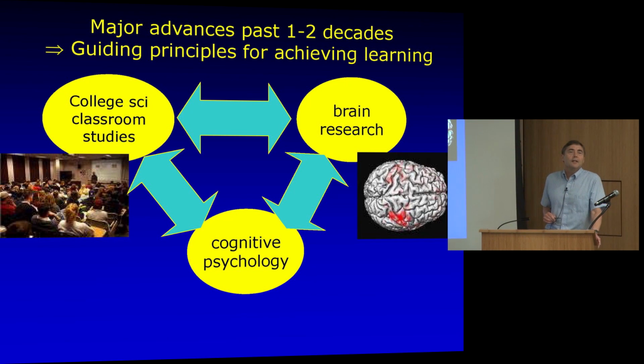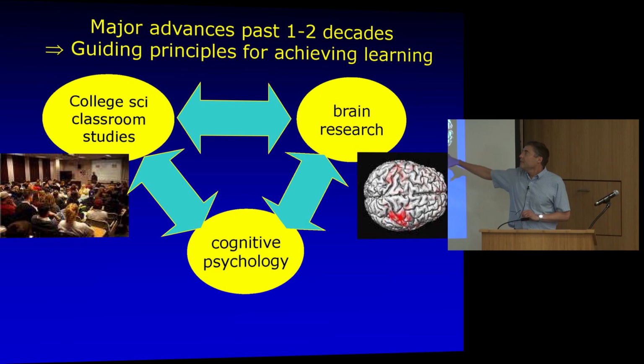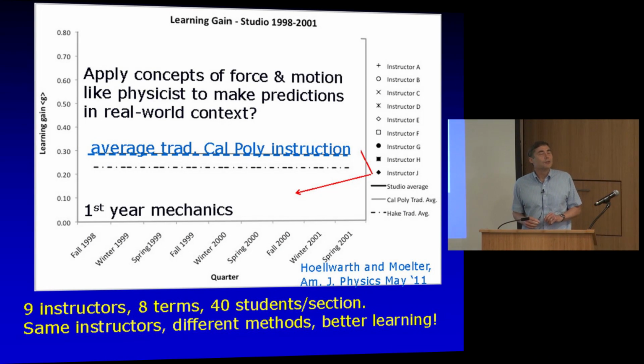So the first point is that in the past couple of decades, there have been major advances from three different areas of research: the cognitive psychology of people in labs who study how people think and learn, brain researchers, and the area in which I and many other people work, research in the college science classrooms. From these three areas, we're now getting pretty clear principles and results on what's involved in learning complex thinking, like thinking like a scientist or an engineer. So I'm going to give you some examples of the classroom research that supports this.